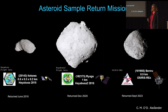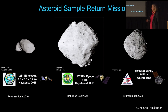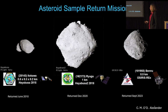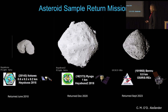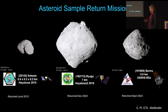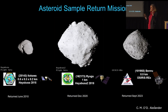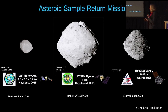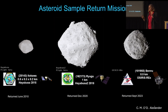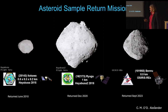There have been three asteroid sample return missions that have visited an asteroid and brought material back to Earth for us to study. The first two, which I don't have time to go into, are the Japanese missions Hayabusa and Hayabusa 2. I'm going to focus on the NASA mission OSIRIS-REx, which went to asteroid Bennu. Itokawa is an S-type asteroid, a stony asteroid not rich in organic material. Both Ryugu and Bennu look spectrally different to each other, but they are both C-type asteroids, and C stands for carbon. So we're expecting both of these to contain carbon.